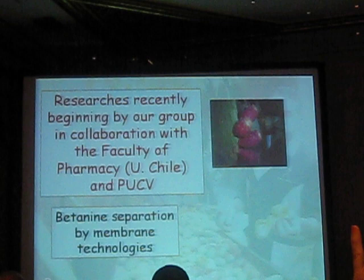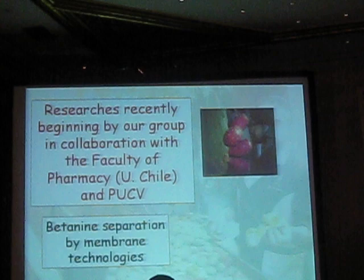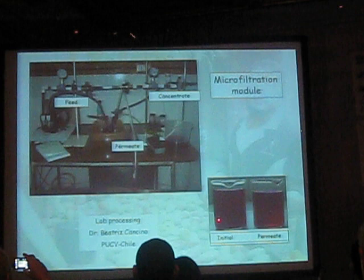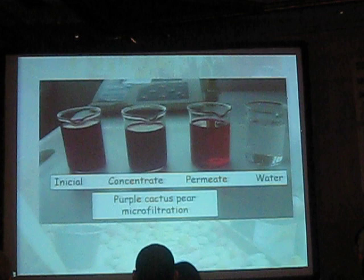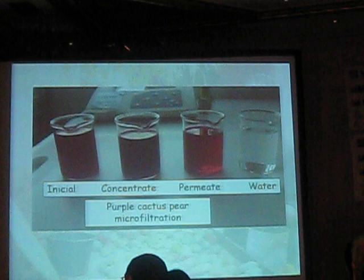Now we are beginning to purify the separation by membrane technologies in a joint project with the Faculty of Pharmacy and the Catholic University of Valparaíso in Valparaíso, Chile. This is the microfiltration module, the lab of Dr. Beatriz Cancino, and this is the initial, and this is the permeate, when we can extract and purify. We use the permeate or the concentrate, and this concentrate could be after microencapsulated, and you don't have the sugars or the salts or other compounds, and you have the betanin pure.